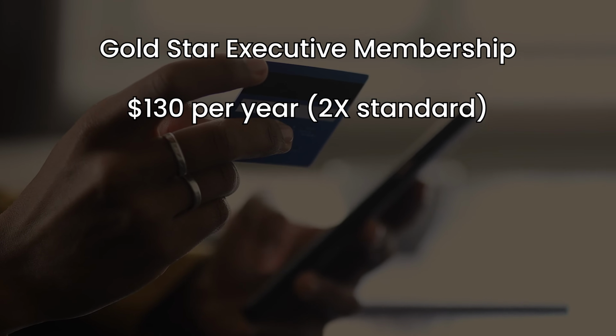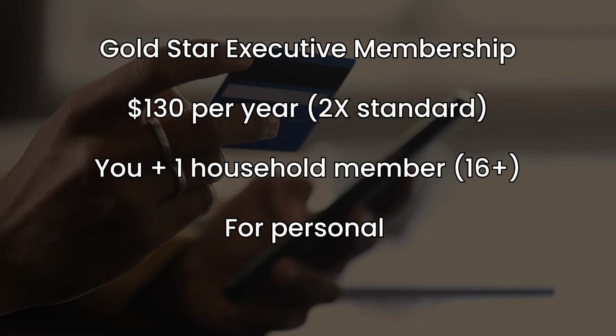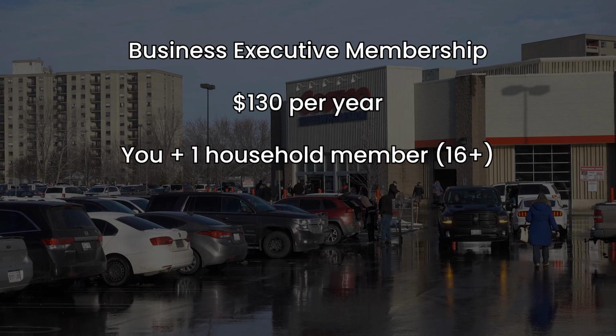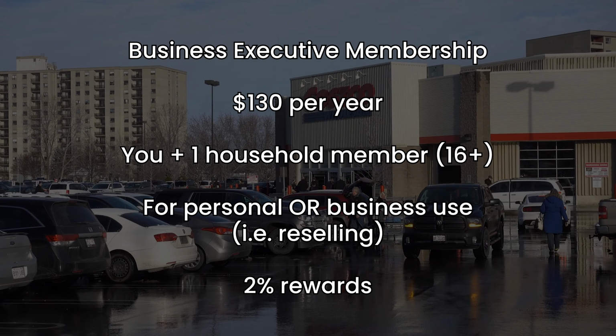The next rung up is Executive. This one's going to be $130 per year, so 2 times standard, and it's you plus 1 household member as well, and it's for personal use, and you get 2% rewards. That 2%, the last one being the critical component. There also is a business version of this, $130 per year, you plus 1, for personal and business, so reselling, and also that 2%.